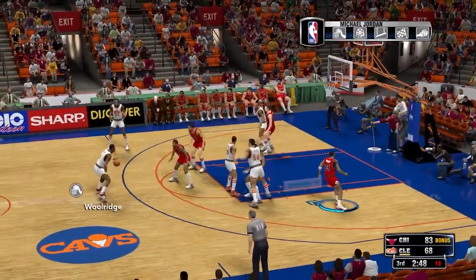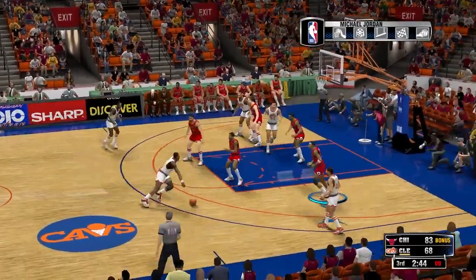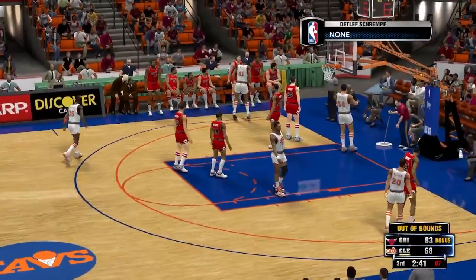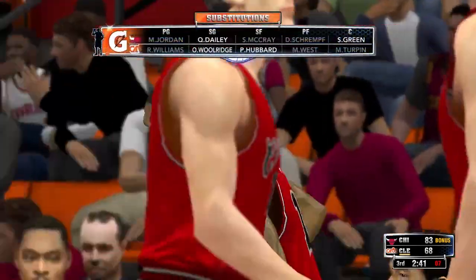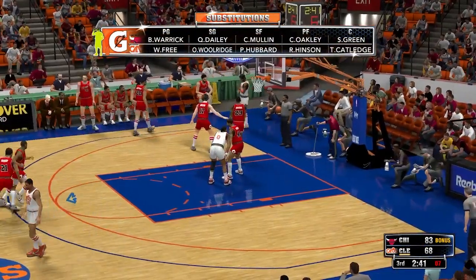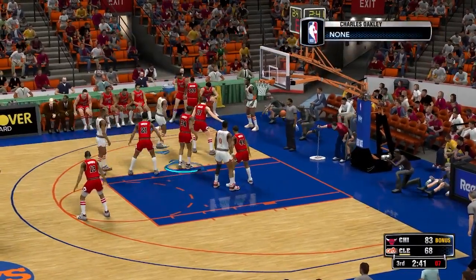There's the feed to Woolridge. And it's going to be out of bounds. The Cavaliers will retain possession. Super defensive play. I mean, if that pass gets through, it's probably 2 points. And he knew that. He knew if it gets through, it's a score. So that's why he sold out for it and got a hand on it.